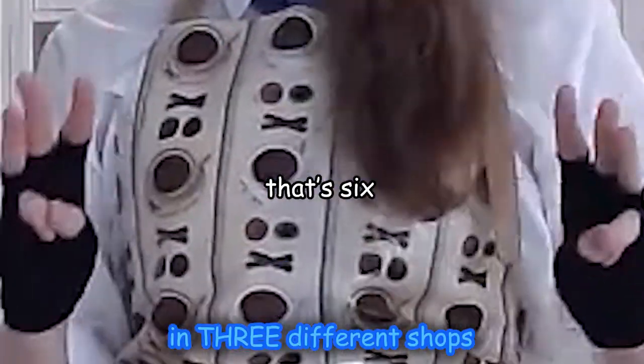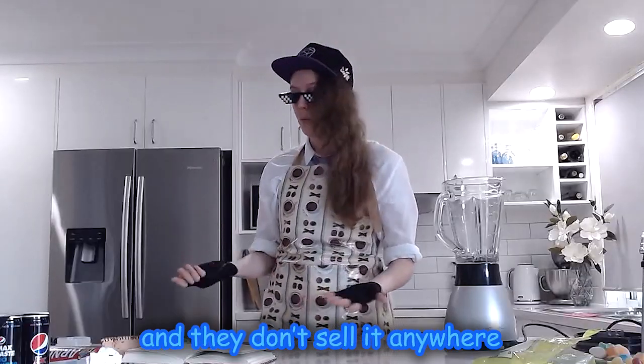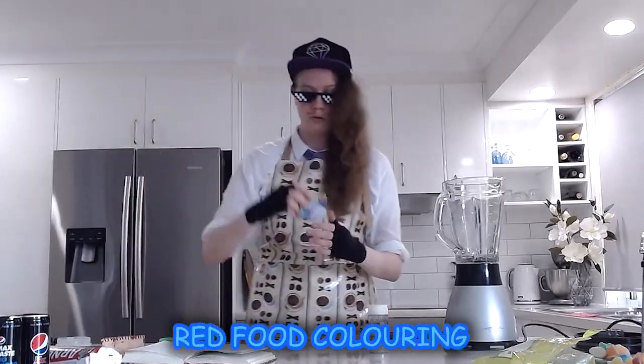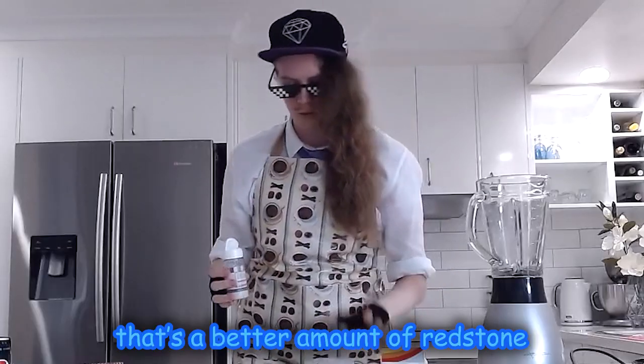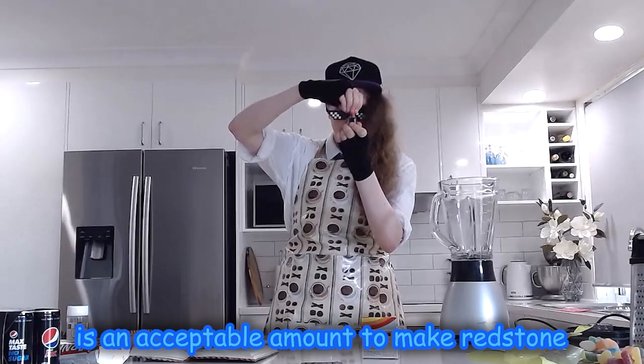I looked in 3 different shops to try and figure out where I could get red sprinkles from, and they don't sell them anywhere. So what we're gonna do instead is we have silver sprinkles, and we have red food coloring, and we're going to make our own redstone dust. How much redstone is too much redstone? Oh, you know what? That's a better amount of redstone. Now, I have absolutely no idea how much food coloring is an acceptable amount to make redstone.